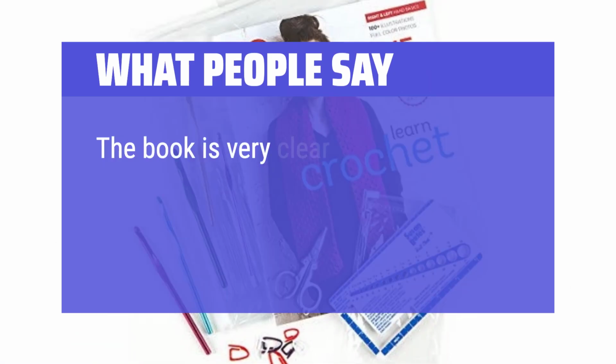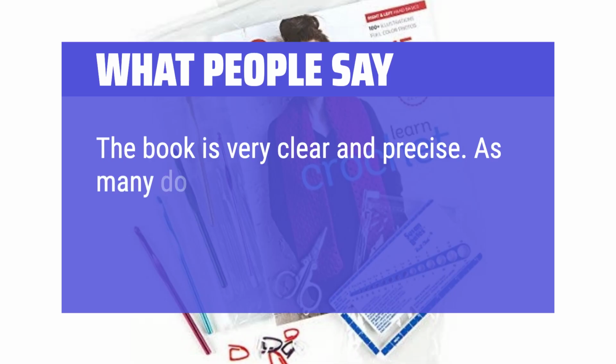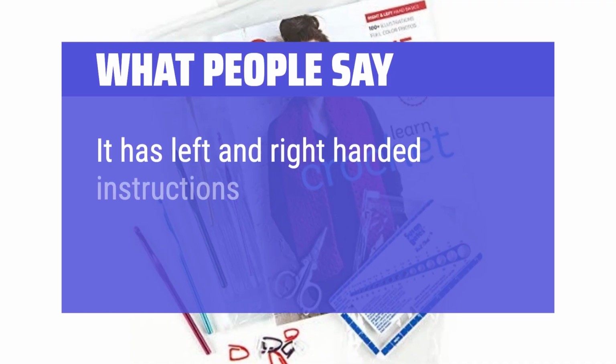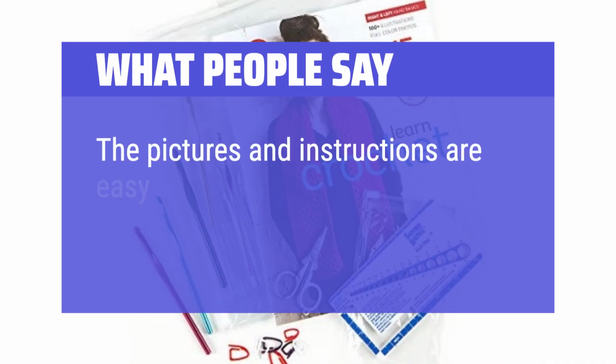What people say. The book is very clear and precise. As many do not, this one shows how to wind the yarn around the hand to make tension. It has left and right-handed instructions for all lessons. The pictures and instructions are easy to understand and follow.